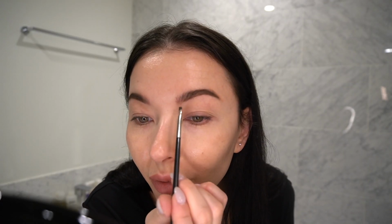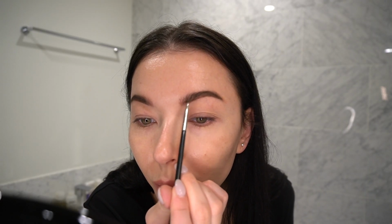And don't forget your eyebrows are sisters, not twins. I like to rest my hand on my jaw because it gives me support for my hand. Because I'm really focusing on using very light strokes with the powder because it's quite pigmented. In the front, make sure the strokes are super light, like just barely brush your skin with the brush.